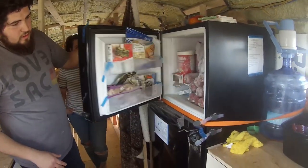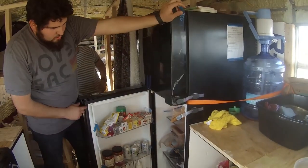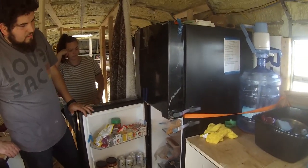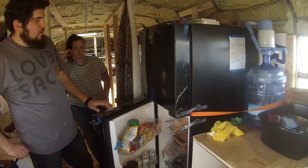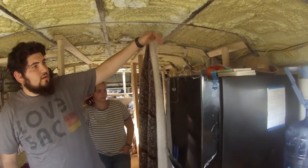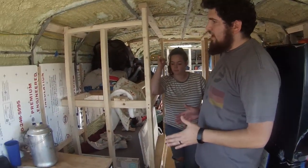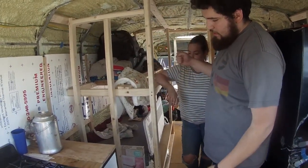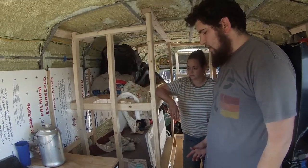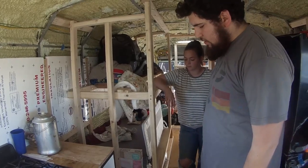It's a regular 10 cubic feet or whatever, and that gives us enough room for about a month's worth of food, depending on what we get. And eventually we'll have a cabinet here to store some bread. The one thing we're missing in the kitchen right now is the pantry, which will pull out, with drawers to store most of our food, and share some space for Grover in the bunk so that we can store some of his clothes.